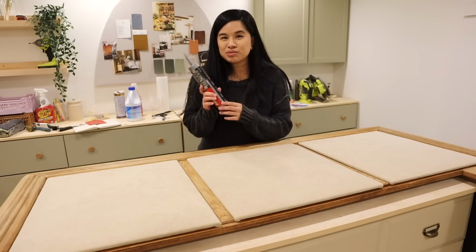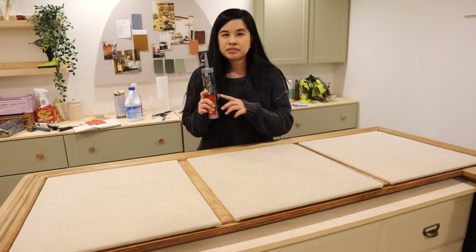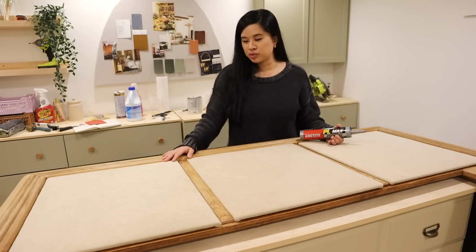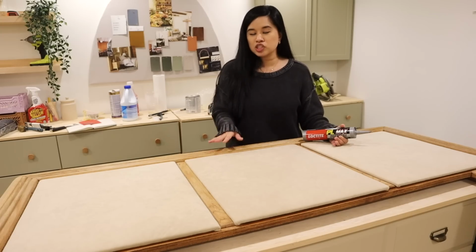To attach this, I'm going to use some stronghold glue, and I might brad nail it, but I think this might be enough, especially since this is pretty lightweight. This honestly looks better than I thought it was going to, and I'm so glad that I went with this velvety material. It looks so high-end.